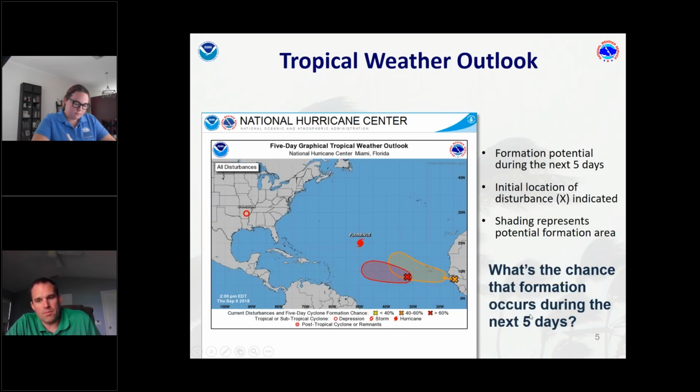Then we have a 5-day probability and a 5-day graphic that shows where formation could occur in the next 5 days. We'll have systems on this graphic that don't actually exist yet in some cases, so we may just have an area. If the system does exist, it'll have an X on there. But the color shading of the development areas is done by the formation chance. So again, there's a probabilistic chance of formation for this system during the next 5 days, and the shaded areas give you an idea of where we expect formation could occur.